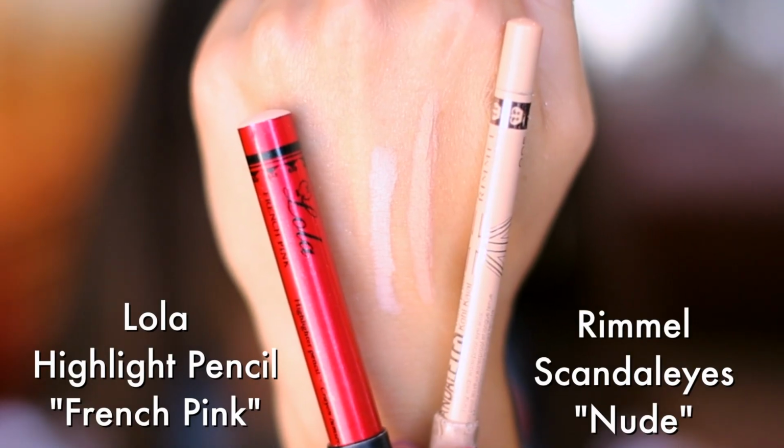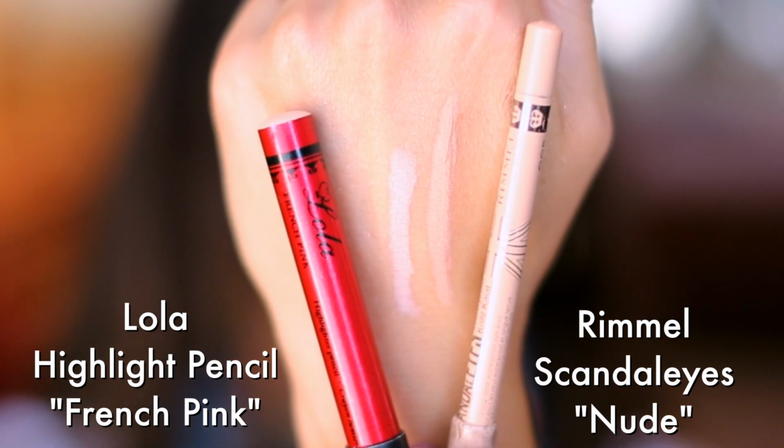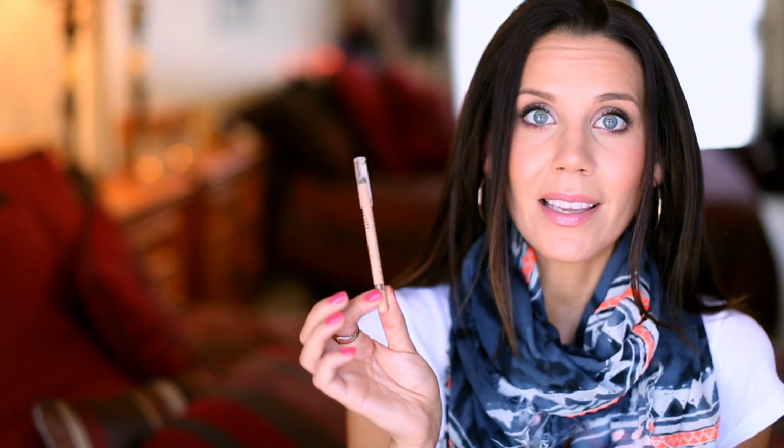I mean, I used to use this one a lot from Lola. This is French Pink, it's a highlighter crayon, it's much chubbier, but really the color is just about the same, and I was so surprised when at the drugstore they brought out a product like this. I find it to be really unique and something that everyone should have on hand when they want to just brighten up and awaken the eye area. It's just amazing. Let's move on to a little shadow talk, shall we?